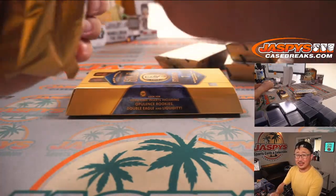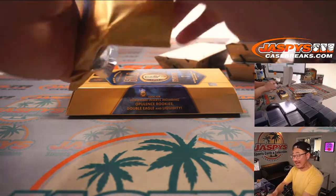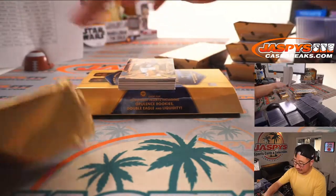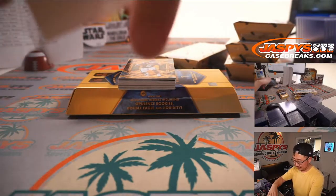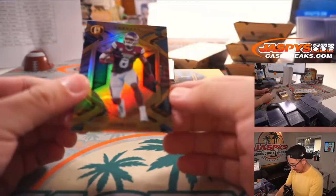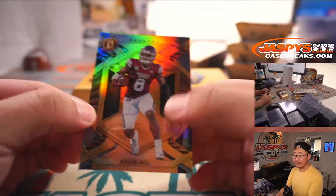All right, good luck, ladies and gentlemen. You're in break three. Next half of the case is break four, not five. We got Keelan Hill to 75.